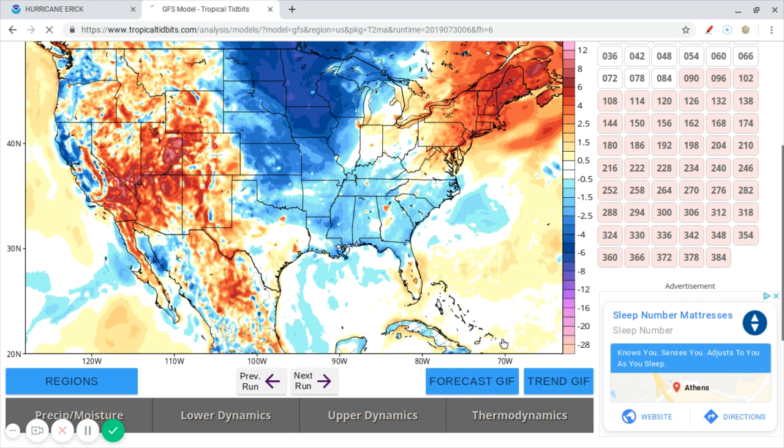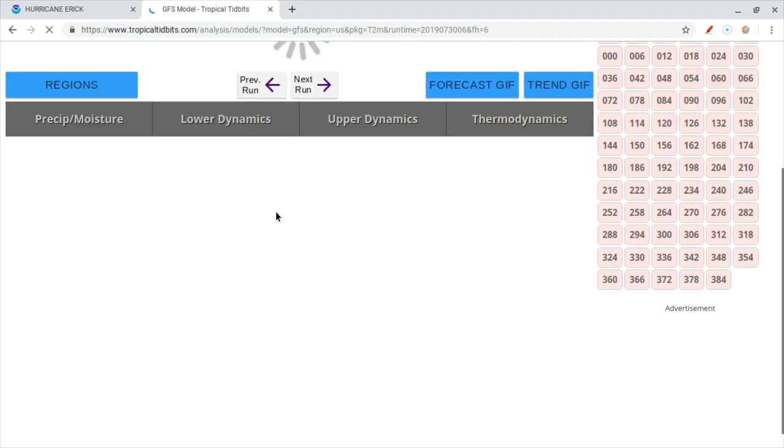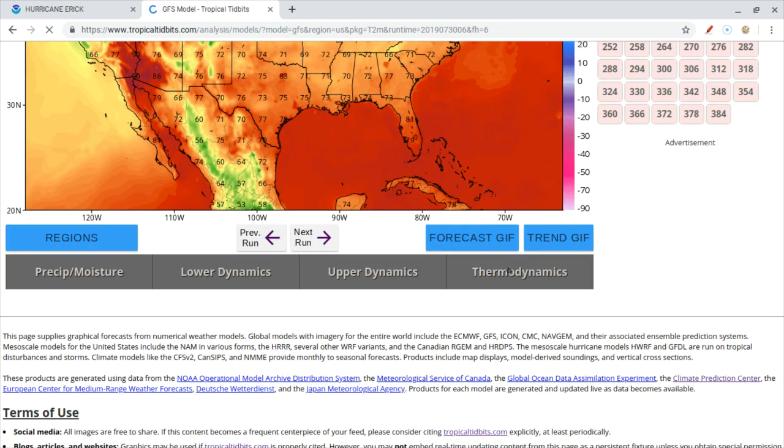But let's take a look at contours now. That's not what I wanted to do. Dang it. And now it's wanting me to request the sound.